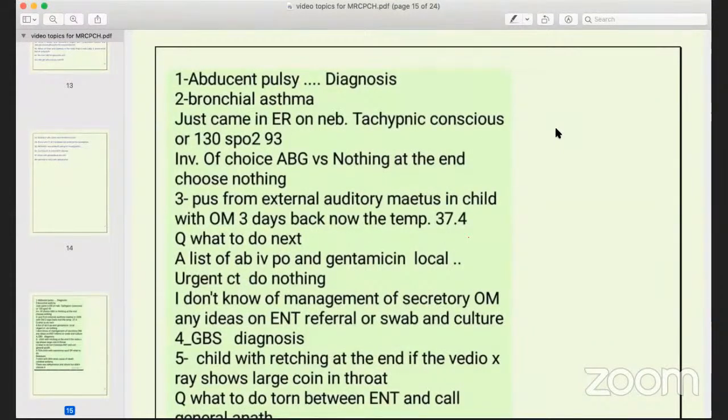So this is abducens palsy. The diagnosis is abducens palsy. Yesterday we read the sixth nerve, so lateral rectus palsy. And bronchial asthma just came from ER, nebulization, tachypnea, conscious child, SpO2 93. This question we discussed today. SpO2 below 94, we have to give oxygen. And in mild to moderate, SpO2 is usually more than 92.